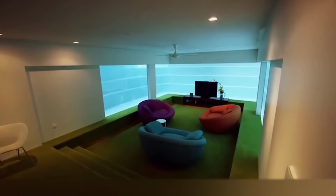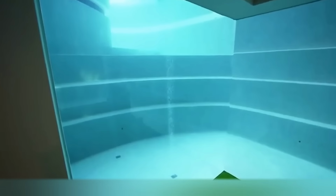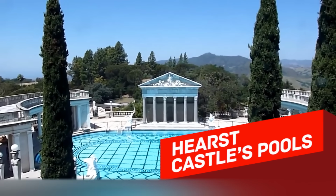But the coolest thing is in the basement. What? Did you imagine a dark room from horror movies? No, the basement in the Fisher's house is very light, and all because of the huge windows that look right into the pool. Beautiful.